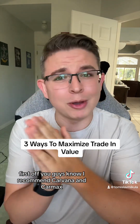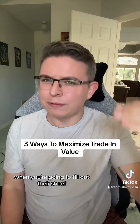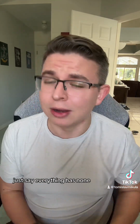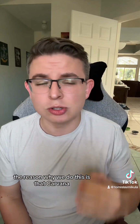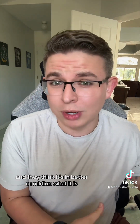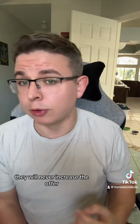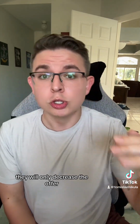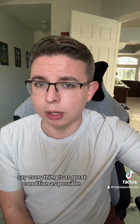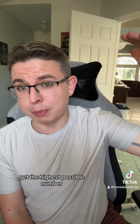First off, you guys know I recommend Carvana and CarMax. When you're going to fill out their sheet, don't go and count the number of bumps you have. Just say everything has none. The reason is that when Carvana gives you a number and they look at your car and think it's in better condition than what it is, they will never increase the offer. They will only decrease the offer. So you want to maximize the top-end dollar you can. I always say everything is in as great condition as possible. Get the highest possible number.